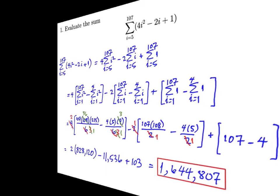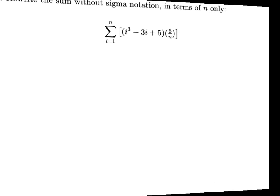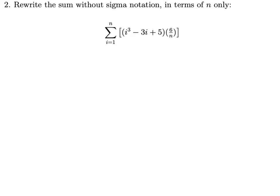All right, let's do one more example. Okay, in this one, we're asked to just rewrite the sum without sigmas and without any i's. And we have the sum from 1 to n of i to the third minus 3i plus 5 times 6 over n. So notice the 6 over n is inside that sum.